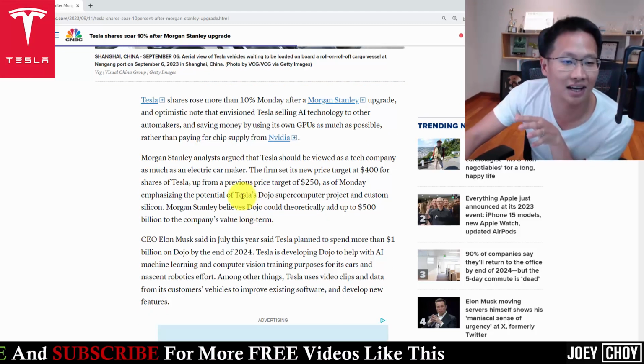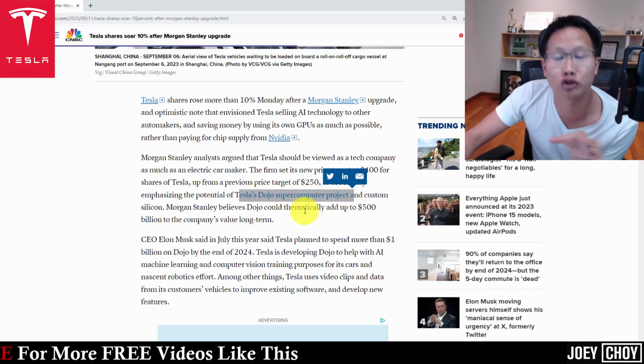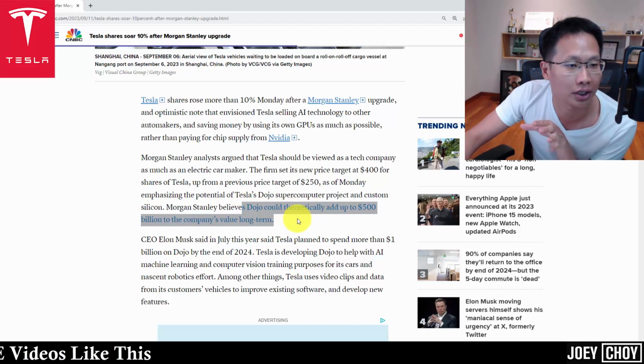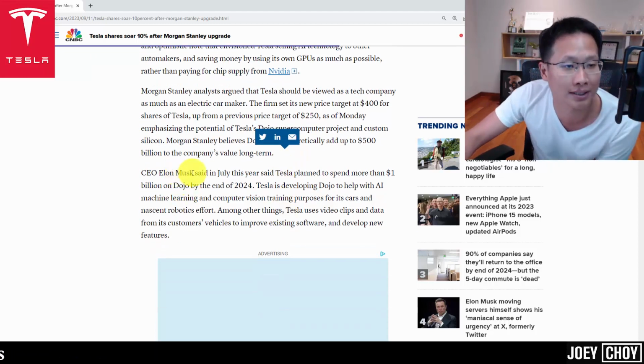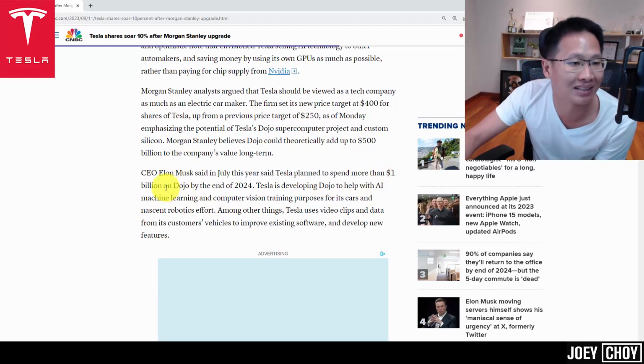So this Tesla Dojo supercomputer project, these analysts believe that it could theoretically add up to $500 billion to the company value in the long term. And even CEO Elon Musk said in July this year that Tesla planned to spend more than $1 billion on Dojo by the end of 2024.